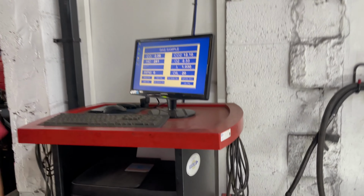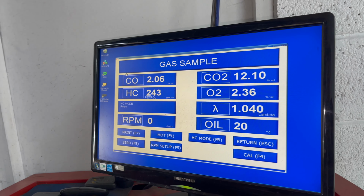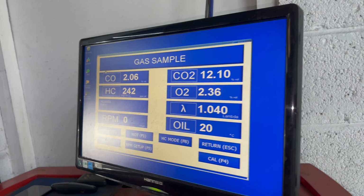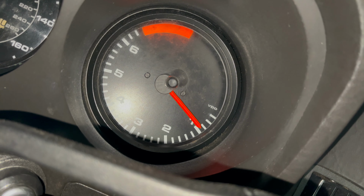Right. Well, so now the CO's gone up a little bit, because you've reduced the air entering, but we can adjust that a little bit. You can if you want, right? I'll just check what the idle says on the. Right, so we have a pretty good idle speed. It looks like probably around 900.